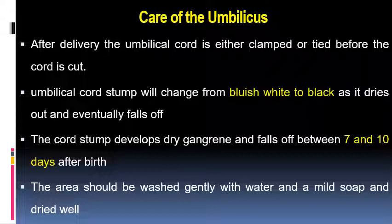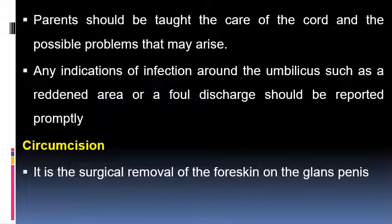The area should be washed gently with water and mild soap and dried well. We have to teach the parents regarding the care of the cord and the possible problems that may arise, and any indications of infection around the umbilicus, such as a reddened area or a foul discharge, should be reported immediately. And the other aspect is circumcision. If there is a problem in the foreskin of the glans penis, then it can be removed surgically. That process is called circumcision.